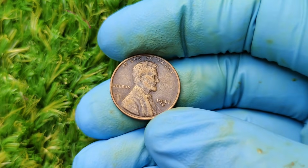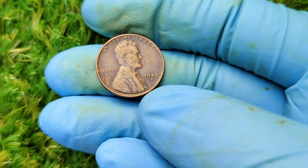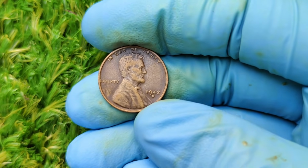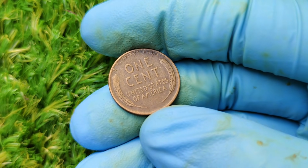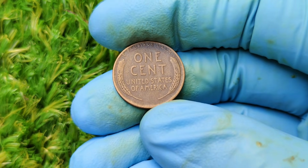And then we get to the sales records. Over the past decades, auctions have revealed how much collectors are truly willing to pay for the best surviving examples of this coin. It is one thing to read a price guide or look at a value chart, but when the bidding starts and the auction room heats up, the true demand is revealed.